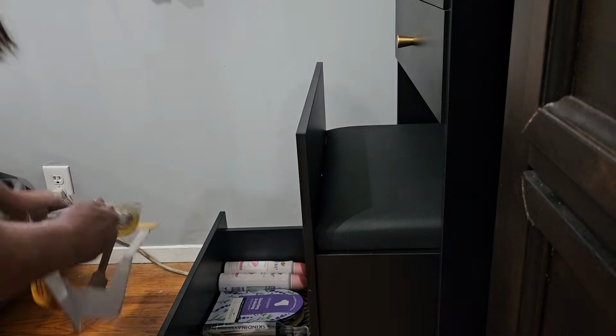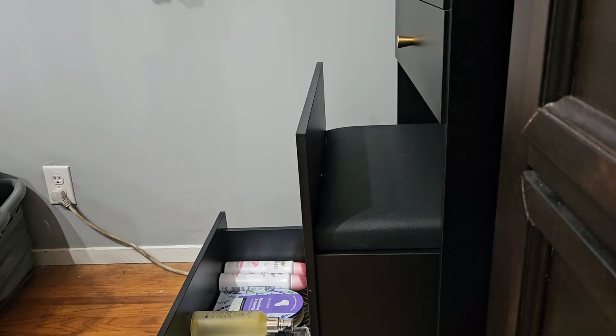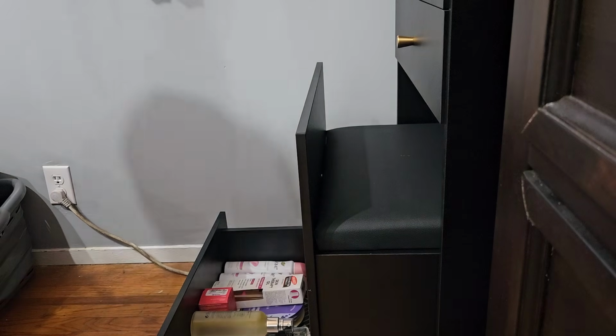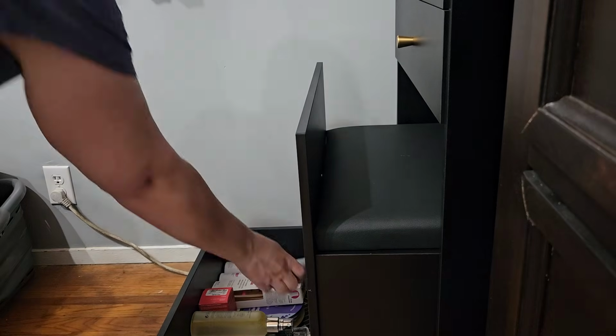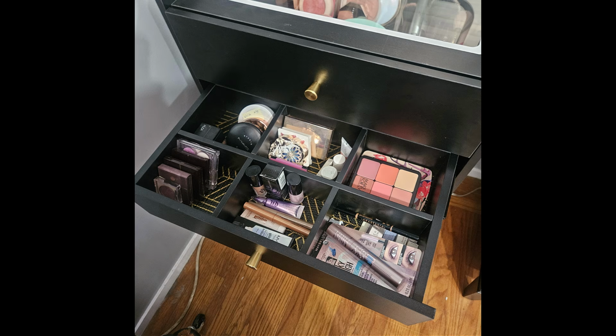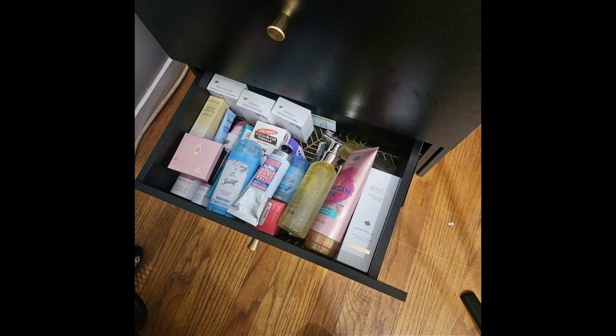But doing things in small tasks helps me a lot. Getting everything in one place where I don't have to think about it is going to help me a lot. And then just really being able to see everything I have is just going to prevent me from overbuying. So there it all is. Top drawer, middle drawer, hair drawer, and then finally my backstock drawer.